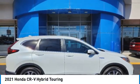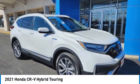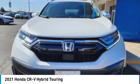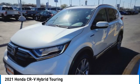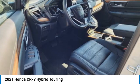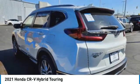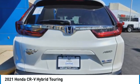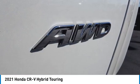Stop by and take a look at the 2021 CR-V Hybrid. The Honda CR-V Hybrid offers a powertrain with plenty of energy, a cabin with plenty of room, and a ride with plenty of comfort. This is all in addition to the fact it's a hybrid vehicle and the additional efficiency that it offers. This vehicle has less than 25,000 miles.